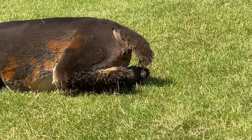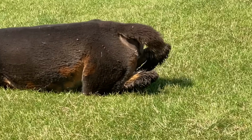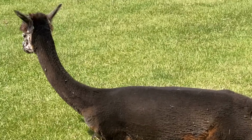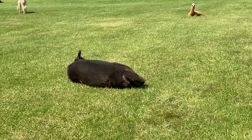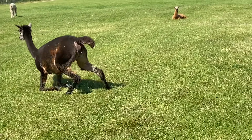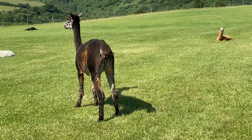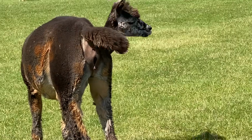There's no wind, or very little wind. Poppy is a second-time mum. Up until now, there's been more or less no signs that she's going to birth. I haven't noticed unusual amounts of visits to the poo pile, but clearly we have something going on now, and I will try and capture it on video for you.